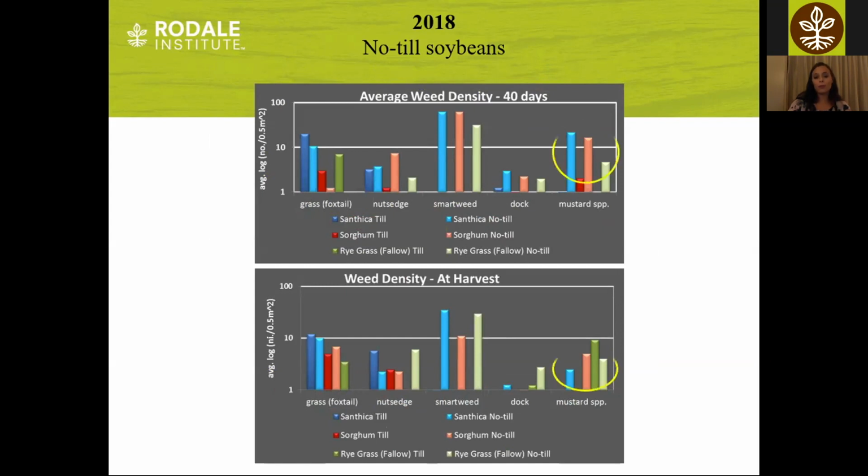But I don't know if you noticed that there is no pigweed, ragweed, or lamb's quarter. And so this was really exciting to see that we saw a complete elimination of some of these major problem weeds. Now, some of that could be seasonality of the weeds themselves, but just the fact that there was no presence of these major problem weeds that are a problem year after year, we did not have them in year 2 in our no-till soybean system.